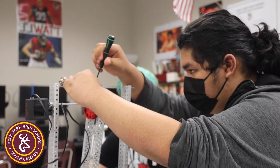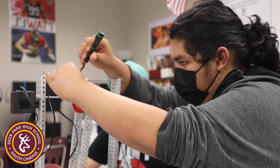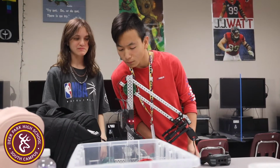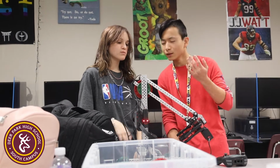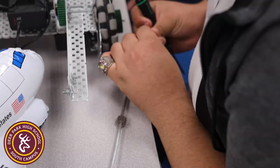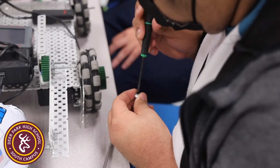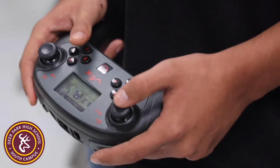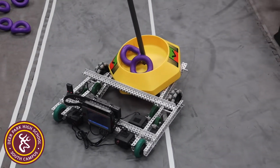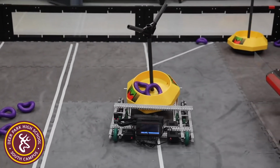We are in my South Campus classroom, which is both a robotics lab and a computer lab for computer science courses. In robotics, the focus is learning the engineering process and practicing the engineering process. They know that it's a cycle and they are working towards designing and building and testing their robots that they're going to use for our upcoming VEX competition.